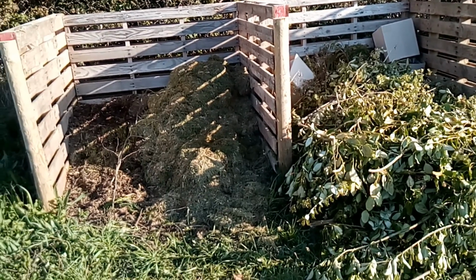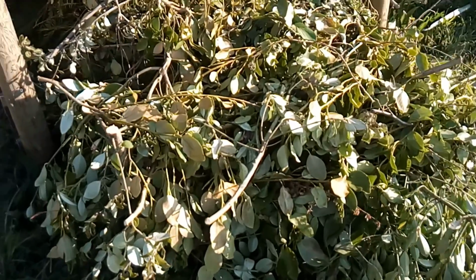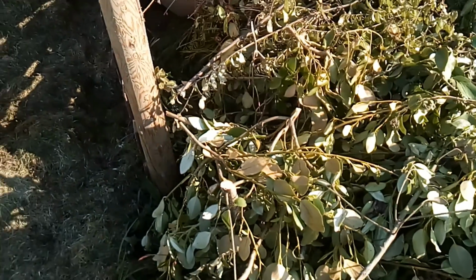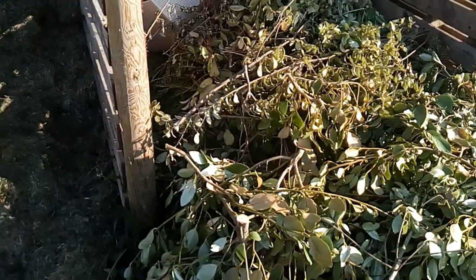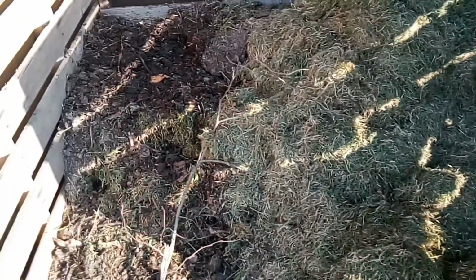So I've got plenty in the compost heap. I need to sort it out because these bigger branches won't break down as easily, so I need to strip those and process a lot of them. There's a few brambles in it that I need to remove because they won't break down in the compost, they'll just start growing. And then this one, I just have to take the grass out of it because this one's almost ready.